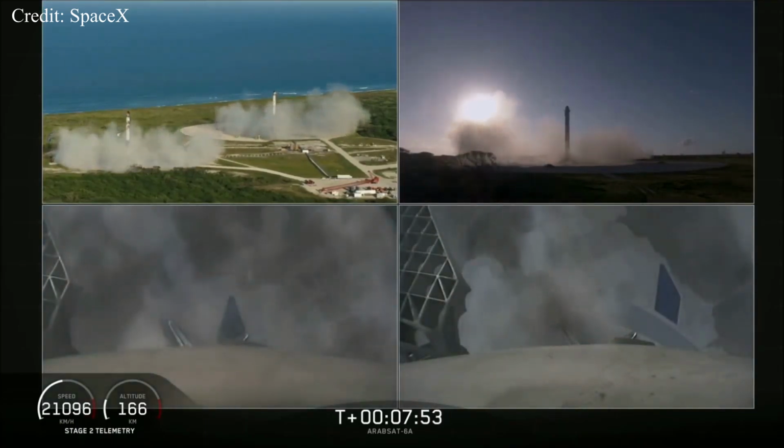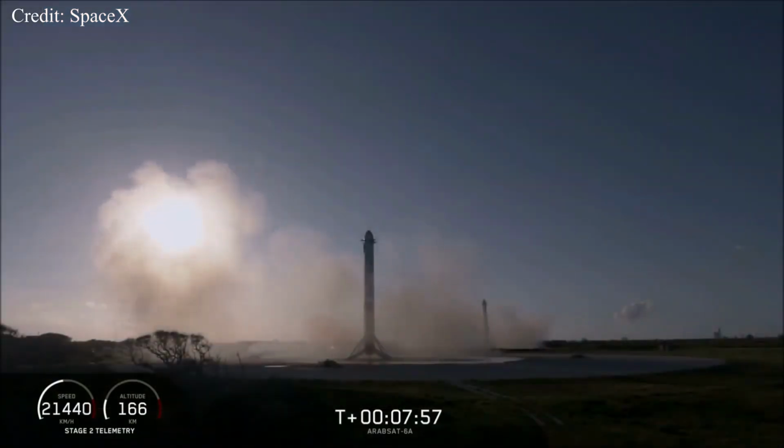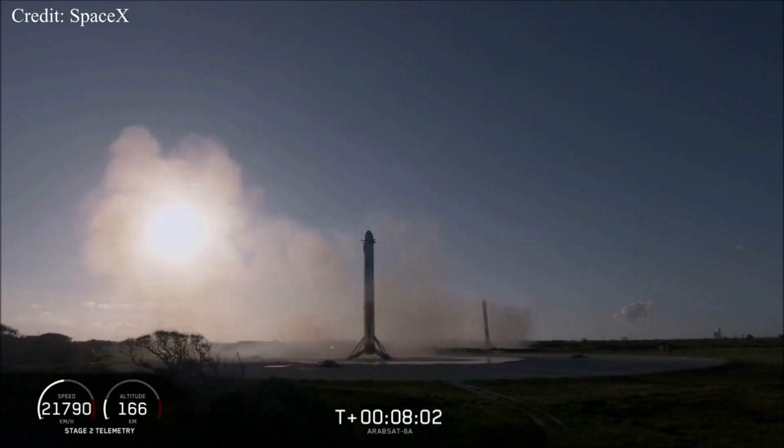You can hear our crowd going crazy right now. Both side boosters have landed on our landing pads, Zone 1 and Zone 2. What an amazing sight to see.